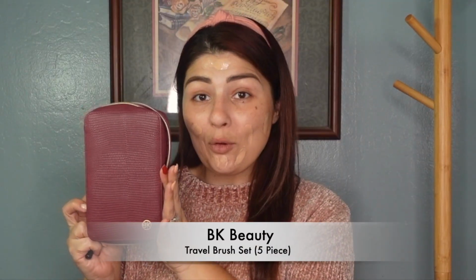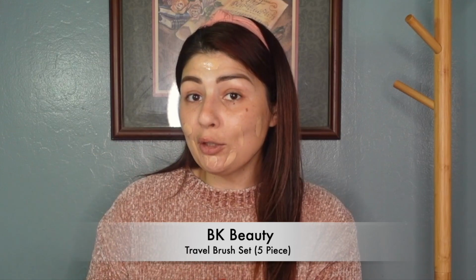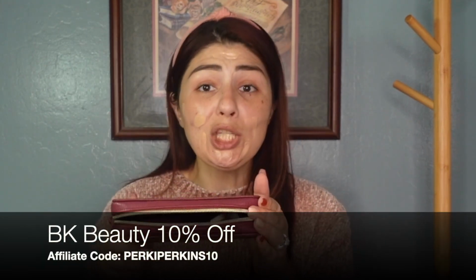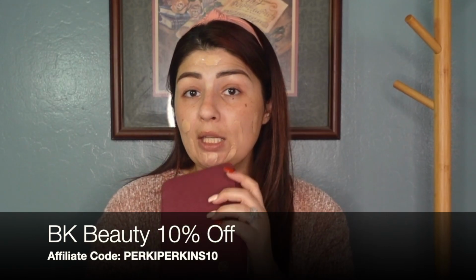As you see, BK Beauty just launched their travel brush set and it includes 5 of their core or universal brushes. One of them being the BK Beauty 101 brush, but this is Model T for a travel set. And the handles are not super short and stubby. These are actually really nice handles, so they're still workable. A nice little pocket so you can fit more brushes. You can put like your little compacts, whatever you want. It's very spacious, and it's very luxurious packaging.